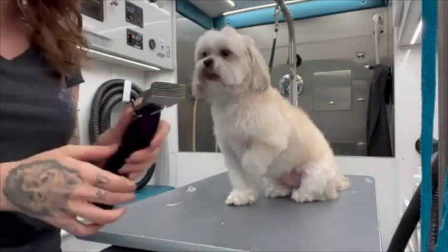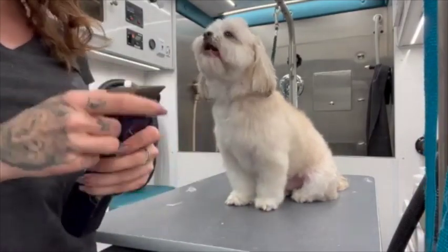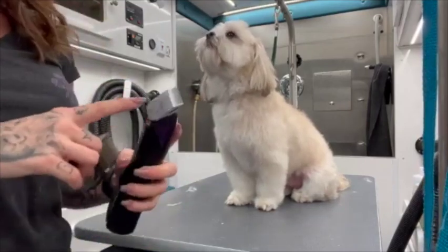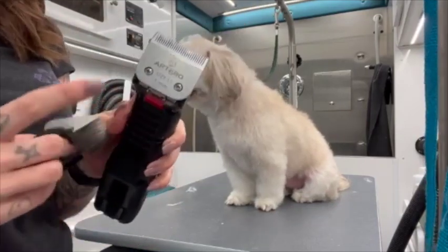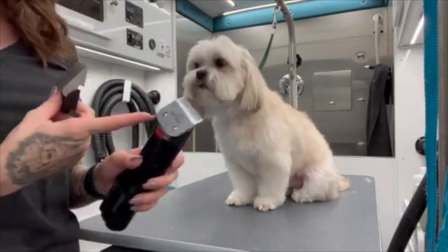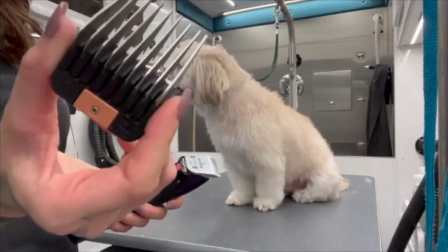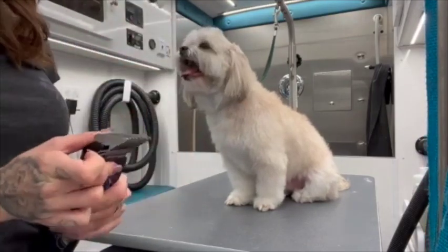All right, so a guard comb is basically this attachment that you put over your clippers if you want a little bit of a longer length. I always use a 15 blade under my guard combs. 30 blades tend to break. I find that 15 blades work the best, and I'm using a one guard on him, which is half an inch. So I'm gonna click that on.